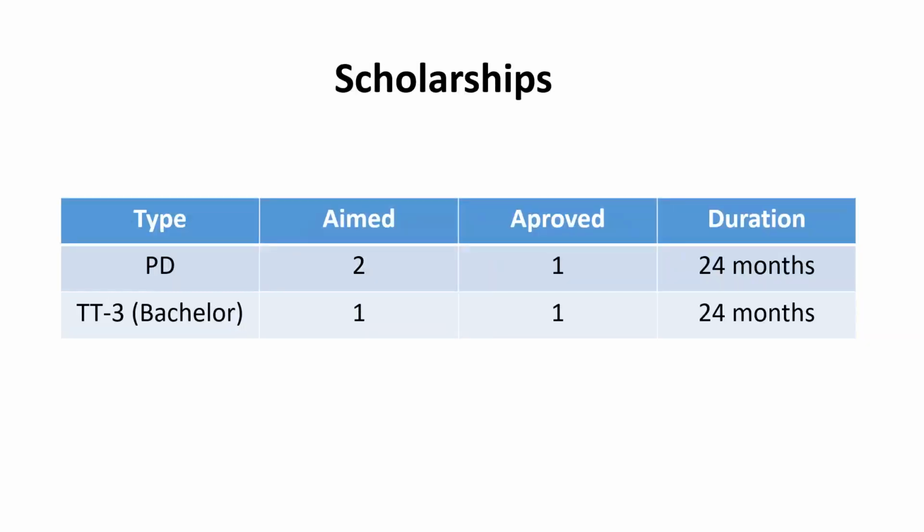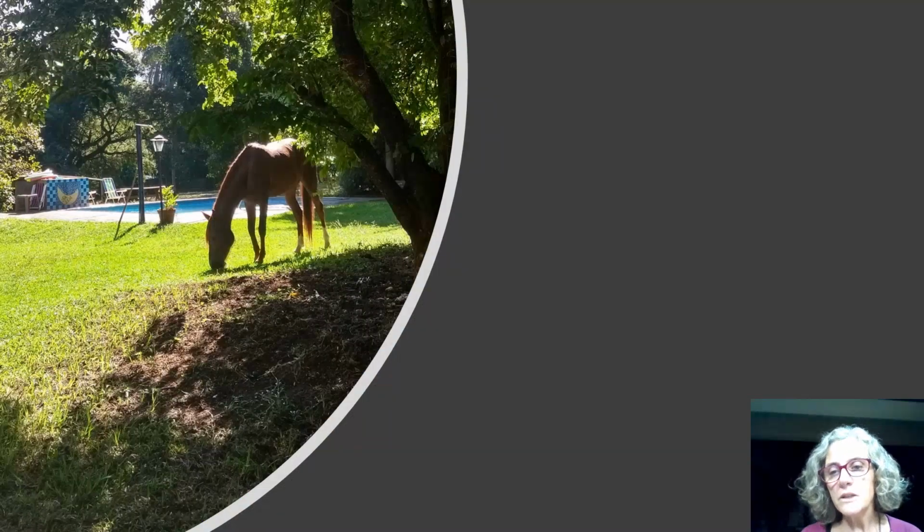And this is the description of the scholarships or the positions we approved for this project. We asked for 2 postdoc positions, but only one was approved for 24 months. And we also approved 1 bachelor in informatics in IT for also 24 months. So I hope this will be a great opportunity for us for doing an excellent job as we did in the first project. And I wish we can strengthen old collaborations and start very nice new ones.